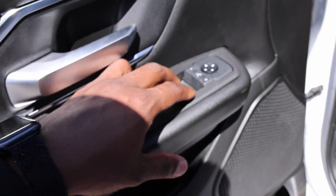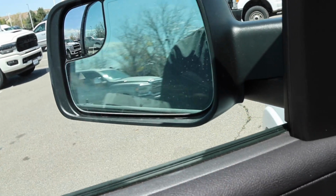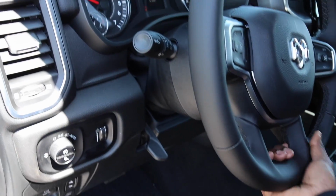But automatic up and down for the front windows, and you have to hold it for up and down for the rears. But power folding mirrors on both sides. And one thing Ram does good, they give you the convex, you have the heated mirrors on both sides, power windows, door locks, power pedals down below. And this is just a step up from the work truck, right?